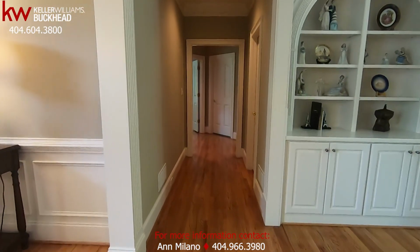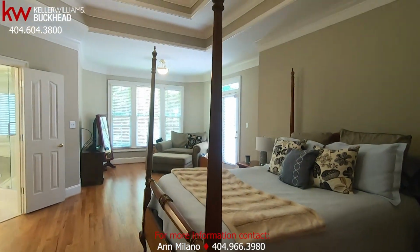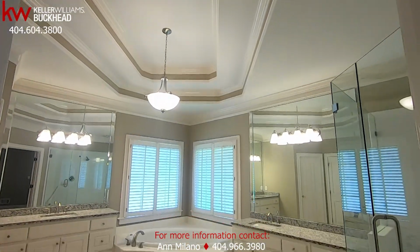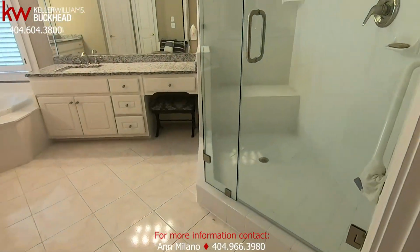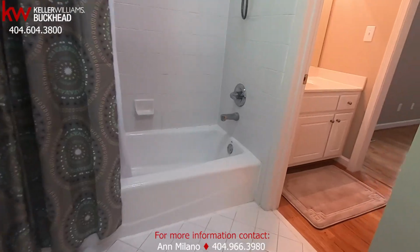On the far end of the main level, you will find the huge master suite, which features a large sitting area and updated grand master bathroom with his and her vanities, granite countertops, separate jacuzzi tub, and huge glass enclosed shower. The 2 additional large secondary bedrooms are complete with Jack and Jill bathroom.